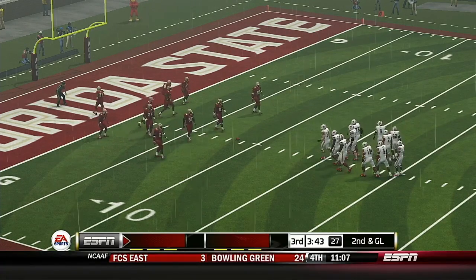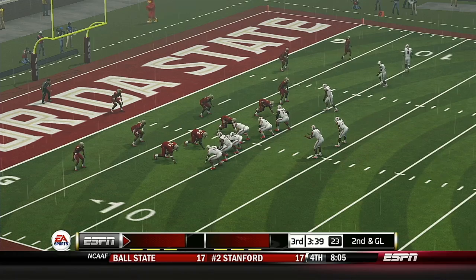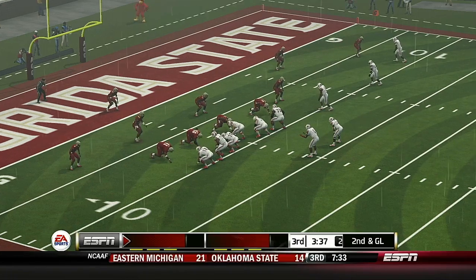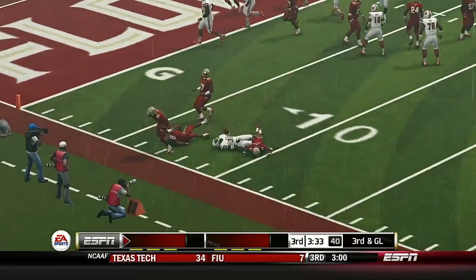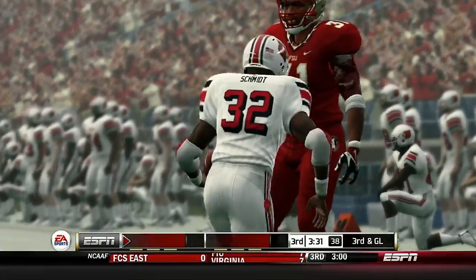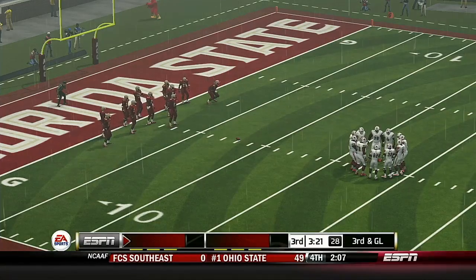Second down, goal to go. Ball on the nine. They try running left. Gets to about the 8-yard line. That's good for a gain of 1 yard. That makes it third and goal.